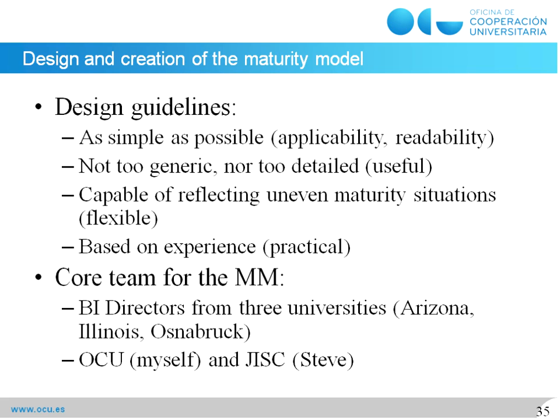Very uneven situations of the different aspects of the BI initiative. And finally, we wanted a model that was strongly based on experience. That's why the core team was composed of 5 people, 3 very experienced BI directors from 3 universities with a very strong BI foundation, 2 from the USA and 1 from Germany.